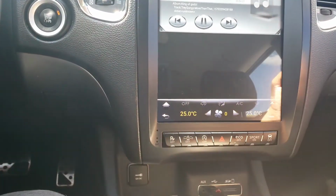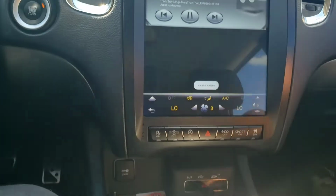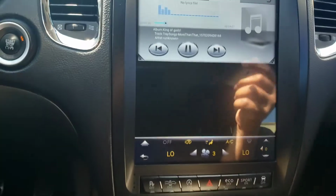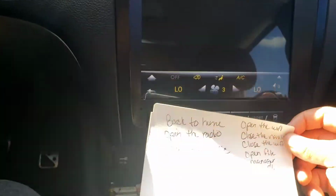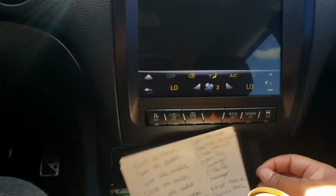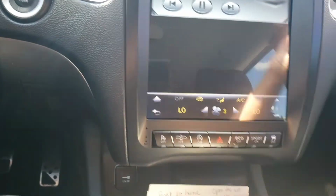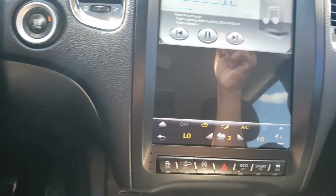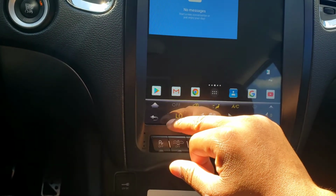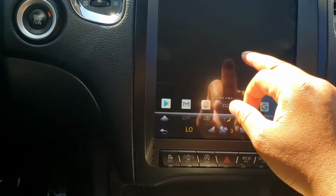Now, if I go to, let me see, let's go back. Go back home. See, that was the voice in it success thing that I was telling you guys about. Back to home. Back to home. So you have to let it boot all the way up first in order for it to work as well. I also noticed that. Okay, so now we're back to home.